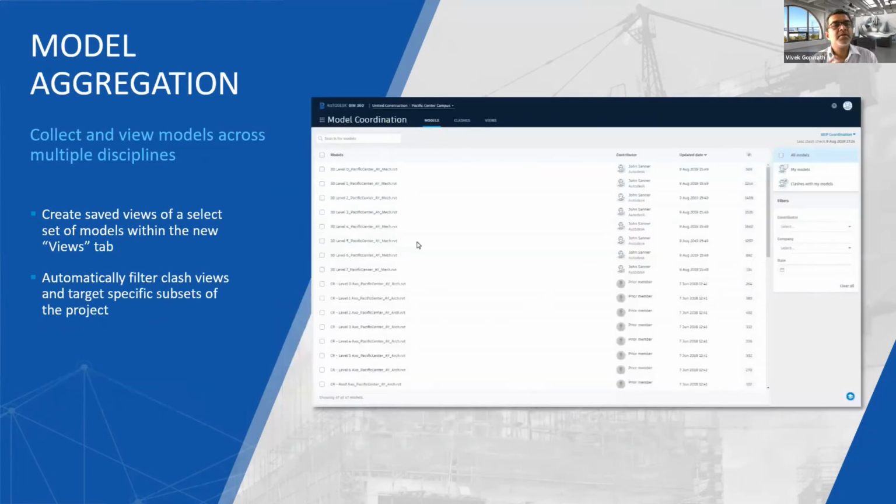model. Also, when you do the model aggregation, all the views which are saved on your authoring platforms will be available on your collaboration platform also. Similarly, if you have additional views available, you can integrate them back onto the authoring platform. So it's a completely integrated environment.